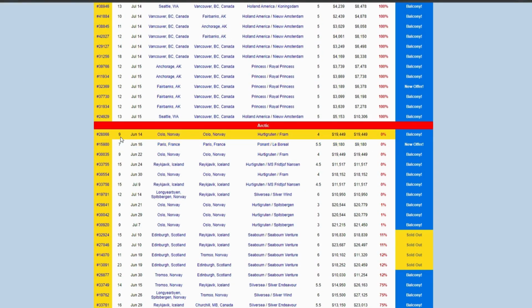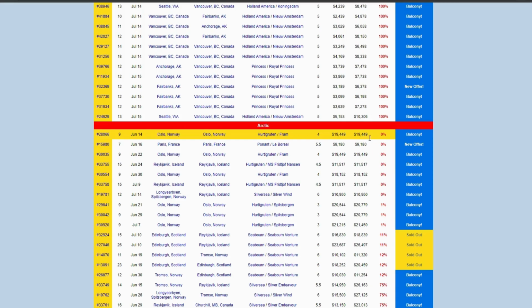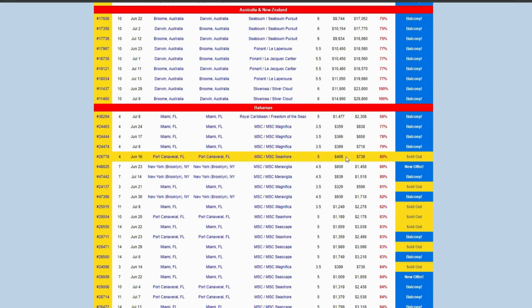Look at this. This is a 9-night cruise, Oslo to Oslo, $20,000. But it's a balcony. Hey, it's a balcony. But a 0 solo supplement. But $19,000 for 9 nights? Yikes. Asia, there's nothing there. Australia, Bahamas.